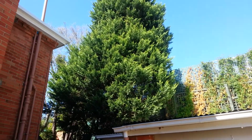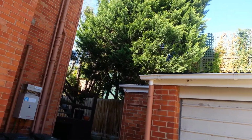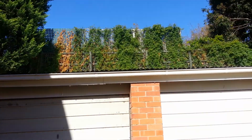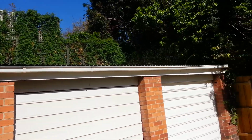Yeah, they're a bit big, a bit overgrown, but they're not really causing any dramas or damage. I would be maybe tempted just to take some of the branches which are hanging over and encroaching within the courtyard, but leave the tree itself intact. Not much we can do about all that jasmine. It would look very pretty when it's in flower.